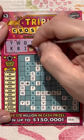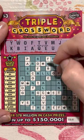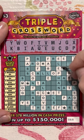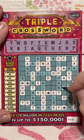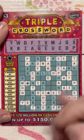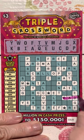All right, last word. Last letter. And it's an A. But I'm not sure that's going to get us anything except a bunch of scratcher dust. It's getting us a lot of scratcher dust. Well, we've got one word there. We've got pad, P-A-D. We'll highlight it just in case.